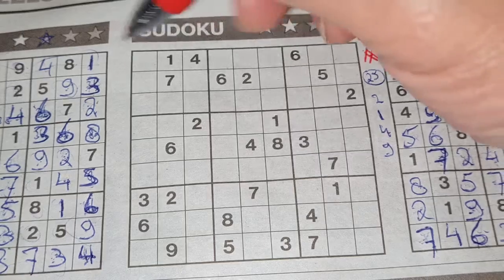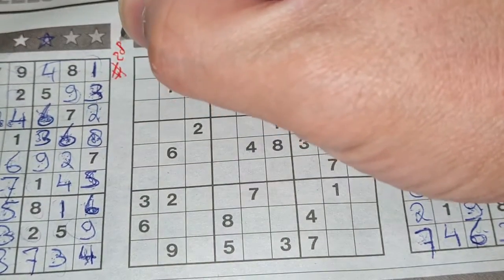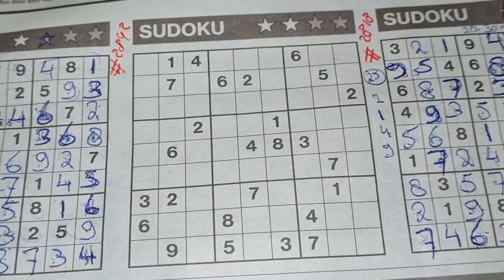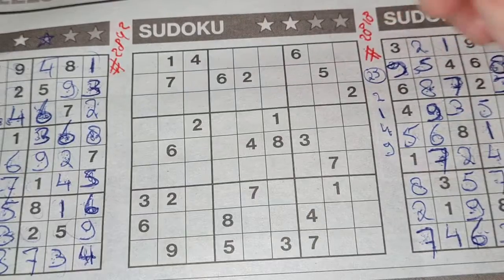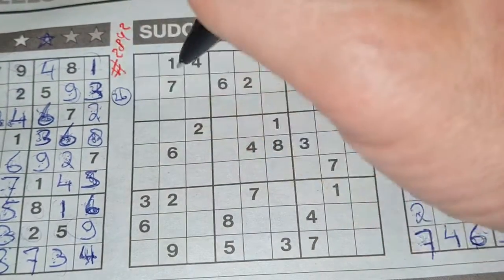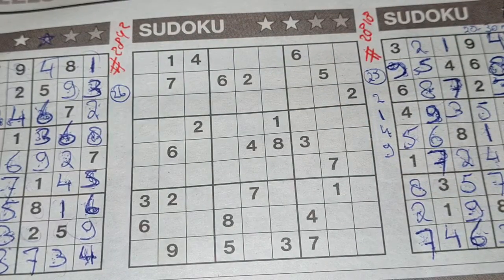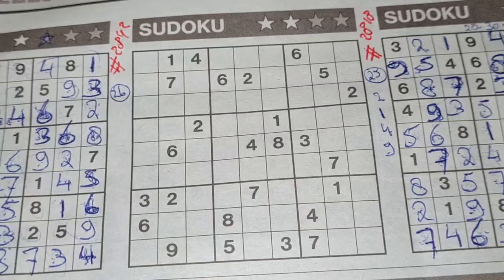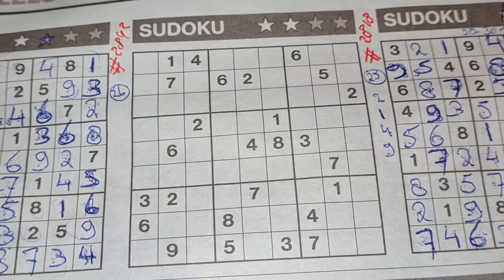Before I start, this one will be number 2842. And before I start, I always count the printed digits. Well, Two Stars has always 26. You can check if this is correct. So correct me if I'm wrong. So let's get started. Let me scan the puzzle.